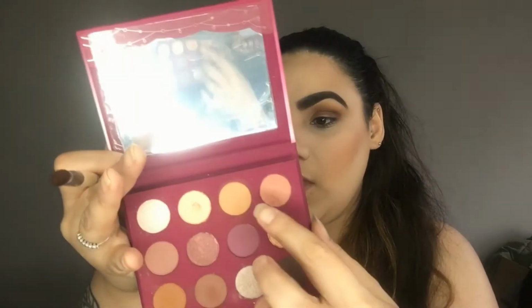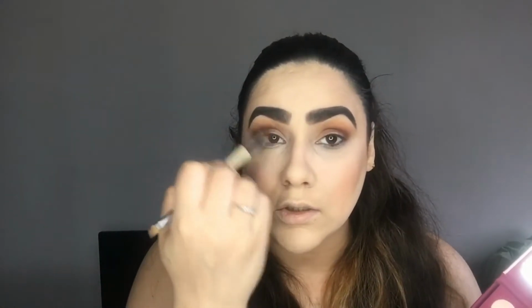But I did start a look using my You Had Me at Hello palette. What I did was I took this shade right here, which I believe is called 2Ps, and I used that as the transition shade. Then I went in with this shade right here, which is called Pulling Strings, and I just darkened that up in my crease. And now I took this darker shade right here called Sparks Fly, and I'm using this one right here, which is DTR. I believe I could be hacking up all this right now, but I just used it to go in the crease and darken up the outer V as well.